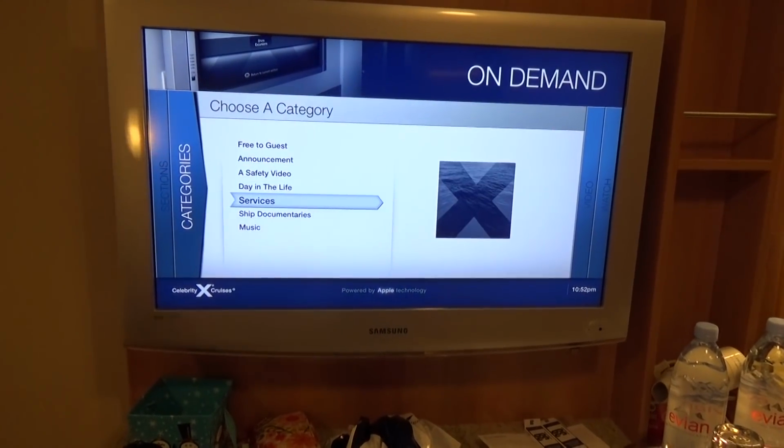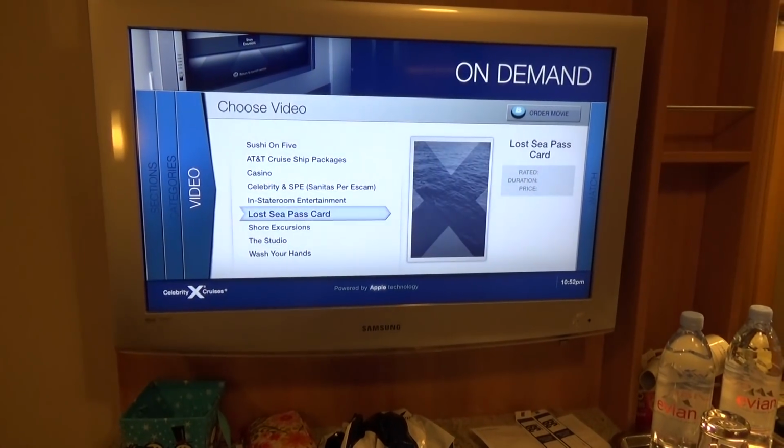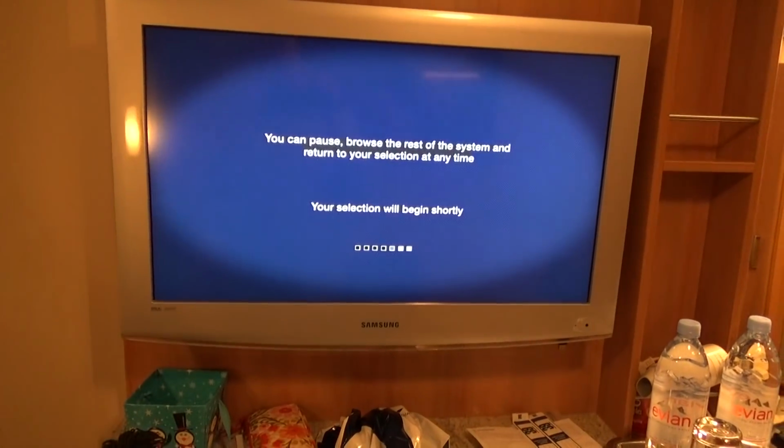And then you go to learn about the services on the ship. And then you go down to wash your hands. And your selection will begin shortly.